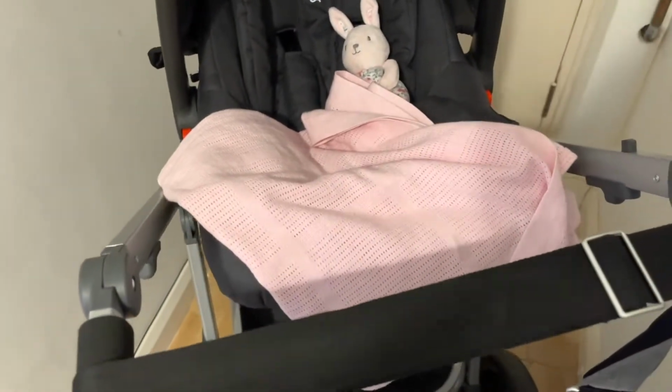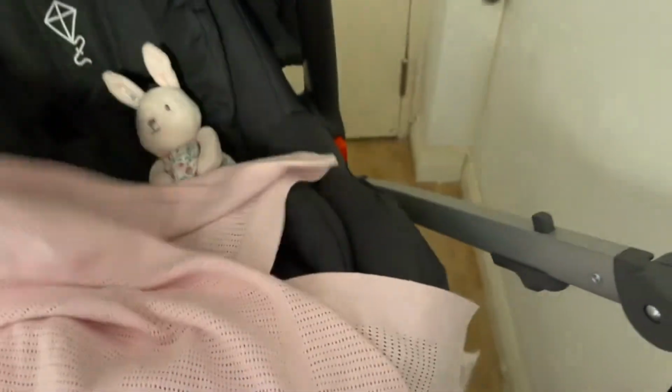It's a cellular blanket, and again, this is another essential you absolutely need. I ordered it from eBay when I was pregnant, so it came with a pack of 2, and it's light pink. It's so gorgeous. I used to cover her buggy up like this with it, but my health visitor actually said that it's not very safe to do that, because they can't breathe properly, especially when it was like 40 degrees outside. But I'm just opening it up now so I can show you guys how big it is.